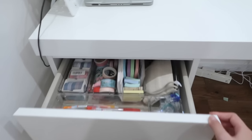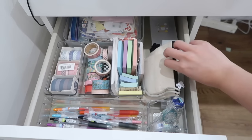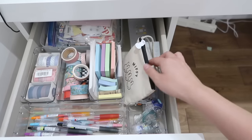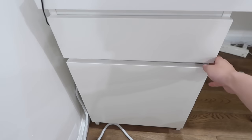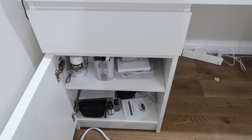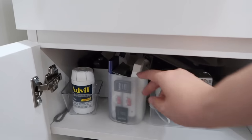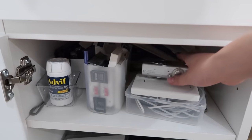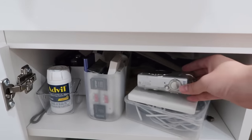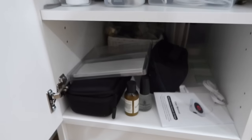In my drawers, I have my stationery, pencils, washi tape, stickers. This is my digicam that I put here, and my pencil boxes. For my second drawer, it's a little bit more miscellaneous. I kind of just put items that I need sometimes. I have my Advil, some of my camera stuff in here, charging cords, a broken digicam. Bottom one, I have some GoPro items, and then just really, really random stuff.